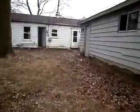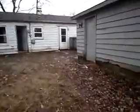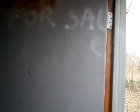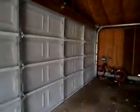But that's it for 3414 Brewer Drive, Indianapolis. We'll walk around the front. Oh, I'm sorry. Forgot to go inside the garage. This garage door is starting to, the metal's starting to break down, but we're going to save this door, just paint it. The overhead door works, but there's no opener out here.